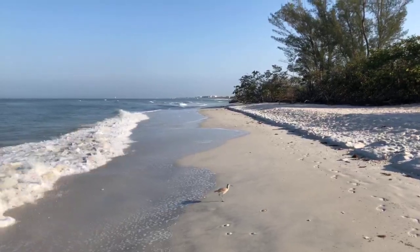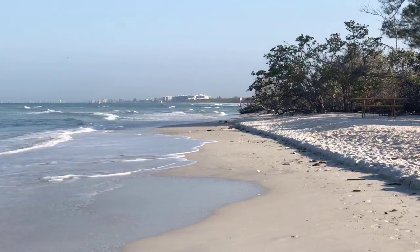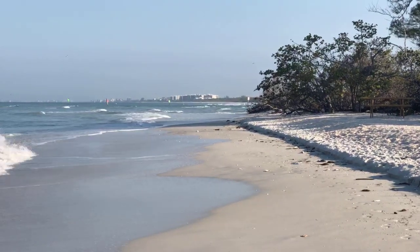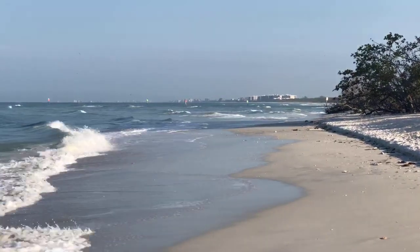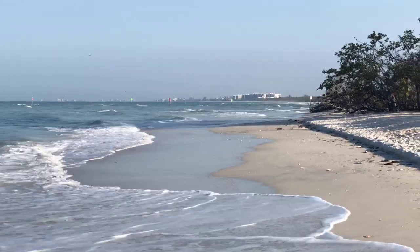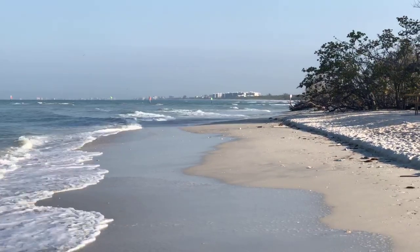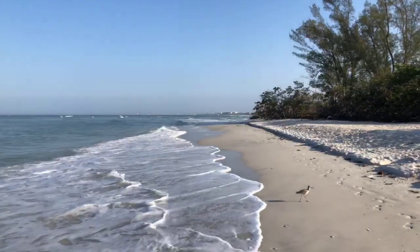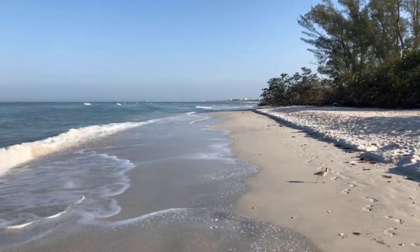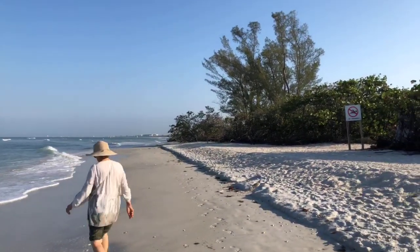Condos there. There's a pass in between us, Wiggins Pass, those condos. That's Barefoot Beach over there. If you look really close, you can see all the way up the coast, almost up to Fort Myers Beach. Kind of hazy there this morning. Sky though, clear sky today.